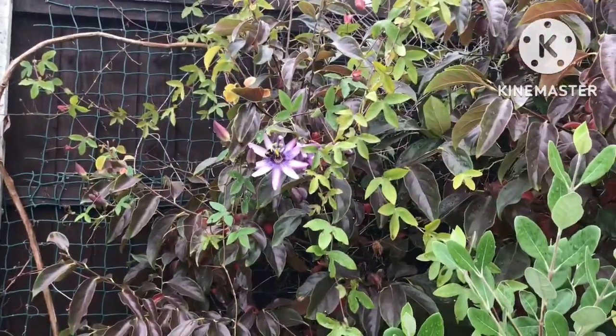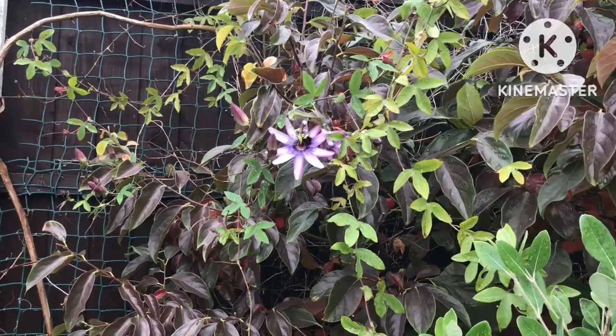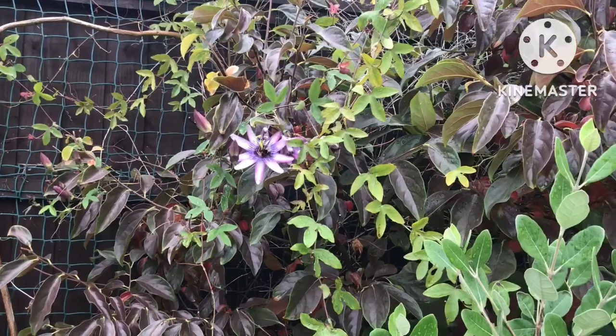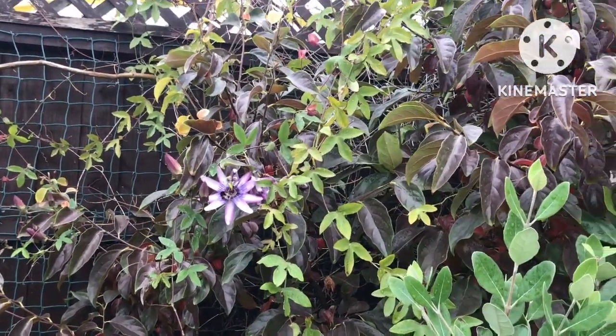There's still a few flower buds on my Amethyst, and as you can see, the bumblebee is probably very happy to be seeing a few flowers open, as there is actually something for it to get food wise.